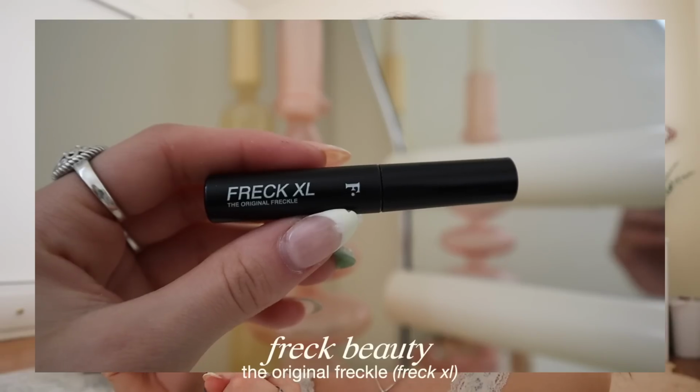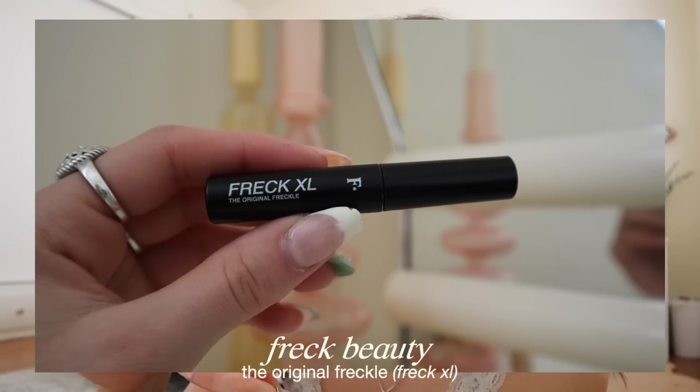I also really love to add fake freckles to my makeup. I feel like that is my favorite look. However, I haven't been doing this a ton lately just because I'm almost out of this product. And again, I'm just procrastinating buying another one. But this one is called the Original Freckle. It's the Freck XL. I'm almost out of it, so it's very hard to use, but I'll try my best.